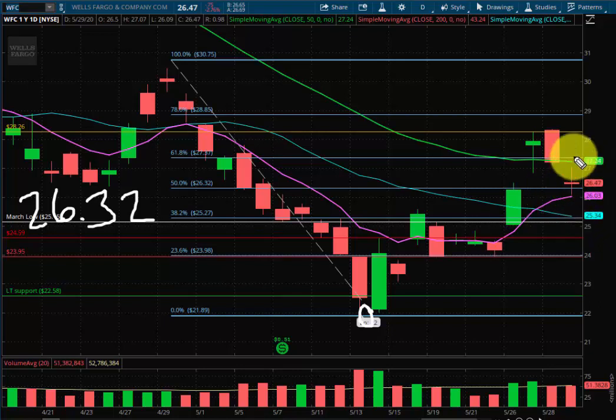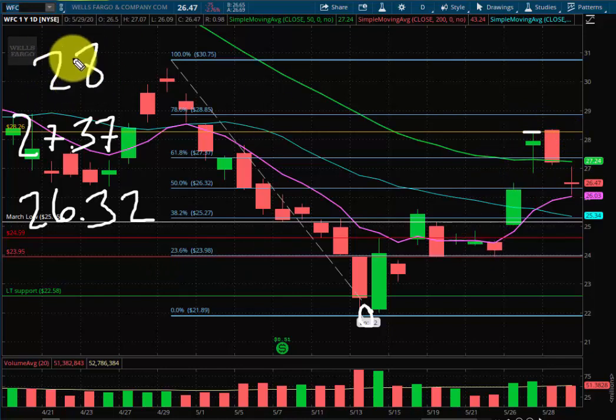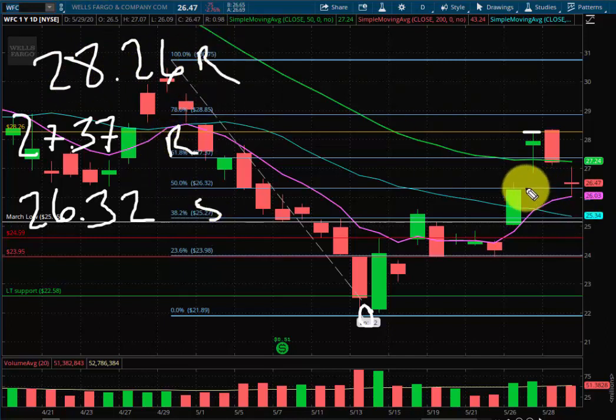First target overhead would be this 50-day SMA, but in reality, it should just magnet up to the 61.8. So that would be 27.37. Okay, that 61.8% fib. And then above that would be the previous high from just this week, and that's 28.26. So this is support. We have resistance and resistance. So support, resistance, resistance. Nice and simple.